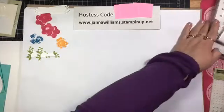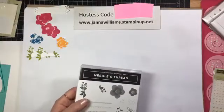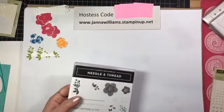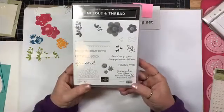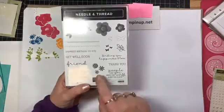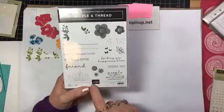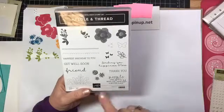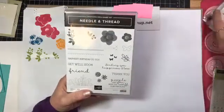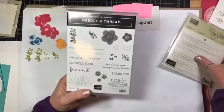Okay, let me show you what I'm working with today. I sort of have this planned out in my head, but I didn't actually get my sample finished, so we're just gonna wing it. I'm using the new needle and thread set, which is in the Occasions catalog. You'll find it there. And I also have the dies that match that.